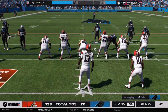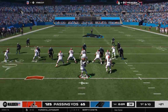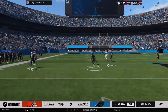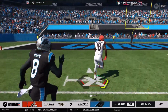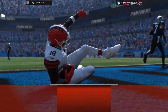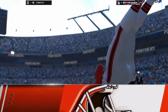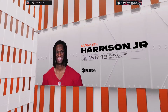All right, working from the gun to start. First and 10. Here we go. Set. Shotgun snap here to Milton, trying for the deep ball. That's complete inside the 35-yard line. Touchdown, Cleveland! The Browns grow their early lead to 13. Marvin Harrison Jr. with the touchdown.